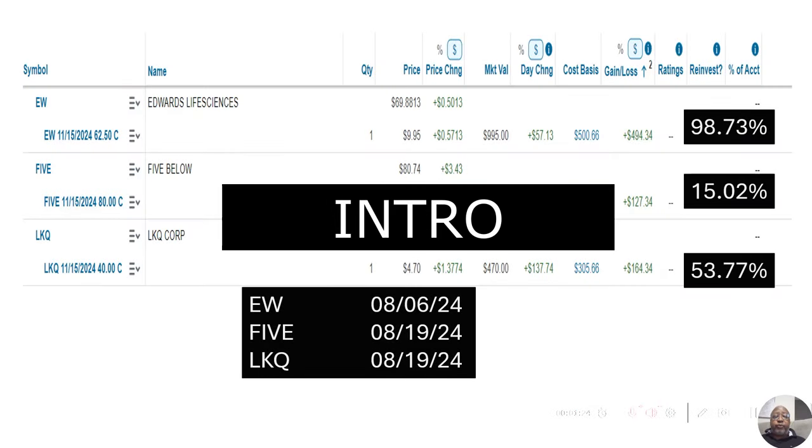So far, we have EW. EW is Edwards Life Sciences. If you look at the cost basis, we bought a contract for $500.66. And if we look at the market value, we see now it's up to $995. That is a 98.73% return in basically about 15 days. It's the 21st now, and we bought it on the 6th of August.